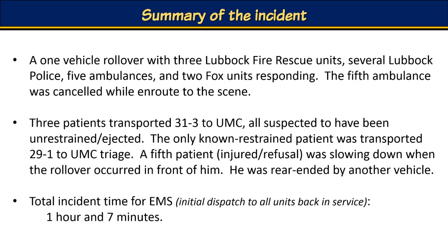So the summary was one vehicle rollover with 3 fire units, of course, a lot of police, 5 UMC ambulances, and 2 Fox trucks responded. You can see this stressed the system. This happened at night. So that left just a few additional units that were still running the 911 calls and kept everybody very, very busy.